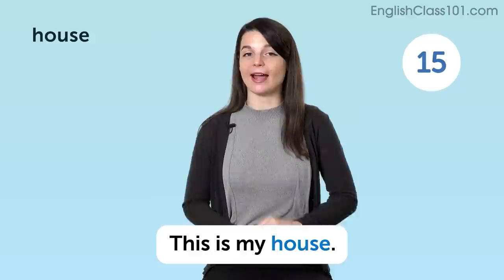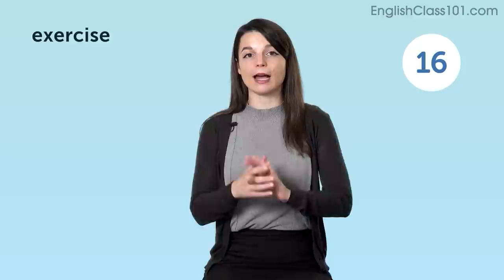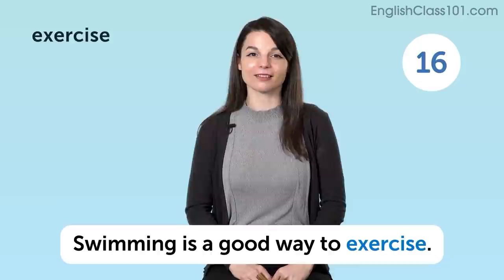Exercise. Exercise has a few different meanings, but we use it a lot to talk about working out, to do something that causes us to sweat for our health. Swimming is a good way to exercise.